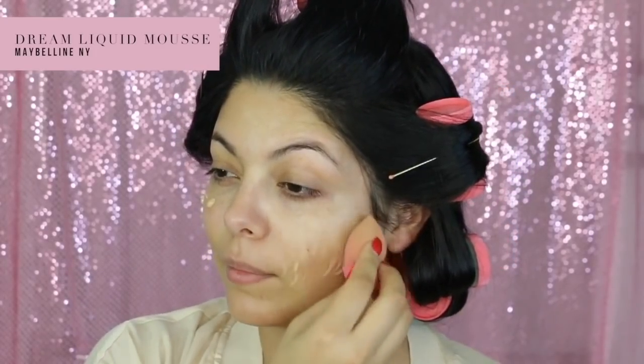Now next I'm going to be using Dream Liquid Mousse in the shade number 40 from Maybelline New York, and just blending that in using a moist beauty blender.